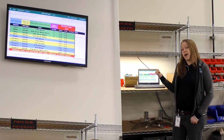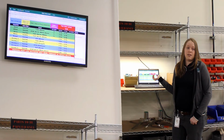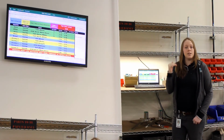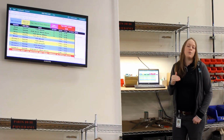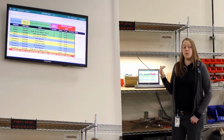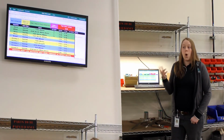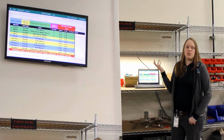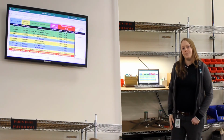So in order to do that, we are using Microsoft Excel online. It's a very, very nice system. We're able to use different colors to color code for each stage that the parts are going through. We can track how many are going out. We can track what color they are, and we can also send out a link to anyone to view from home, from their computer, from work, so they don't have to come into the shop to check on their parts. They can see it from wherever they are.